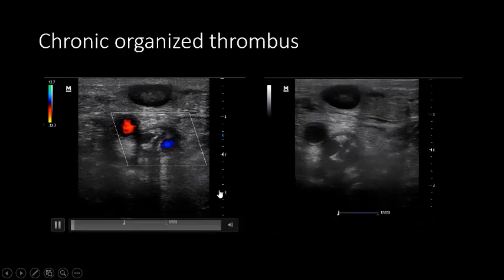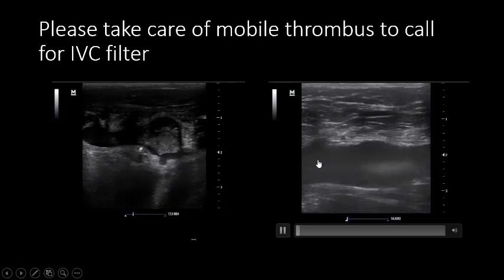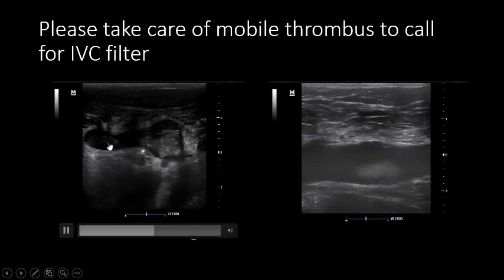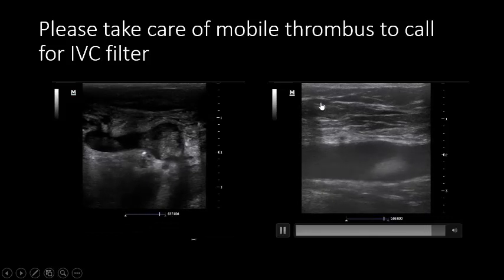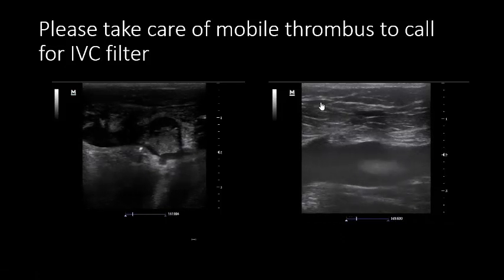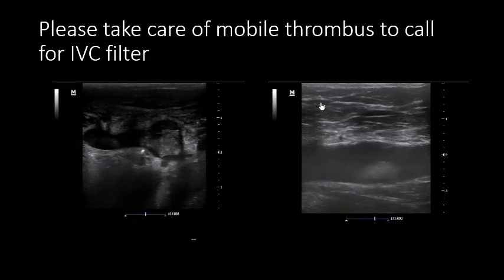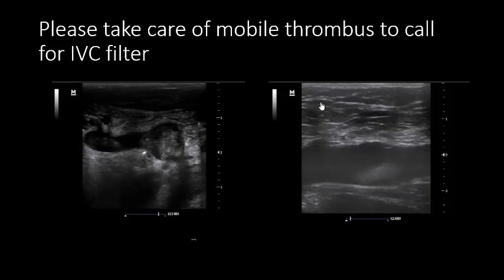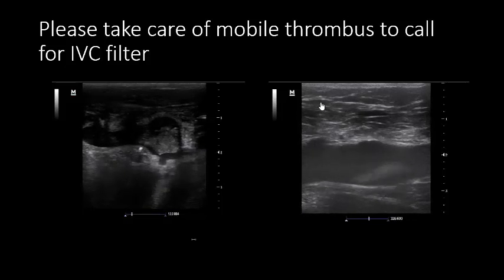Look here also. You see these two lesions in longitudinal study. This is echogenic and this is hypoechoic, and both are acute and mobile thrombus. Mobile thrombus in ICU is very important to us because your patient can collapse at any time with this mobile thrombus. If you find this mobile thrombus, please don't move your patient a lot. This is number one. Number two, if big, consider an IVC filter. So rule two, look for mobile lesion.